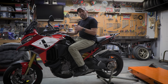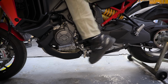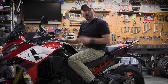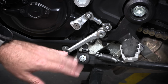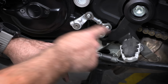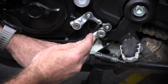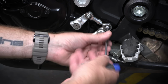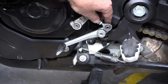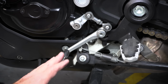We want the shifter to be in a very neutral position, not only for downshifts, which is easy, but also for upshifts. This lever is really low for me. I want to bring this up so it's easier for me to get my foot underneath it. Well, how do we do that? The shift linkage used by Ducati is a little different than most. But if we want the shift lever to be higher, we want to lengthen this arm. To do that, we loosen this jam nut right here, and then we remove the bolt on this knuckle. And then if we rotate this out 1 turn, it's going to raise that shift lever. A little bit of an adjustment makes a big difference, so make small movements.